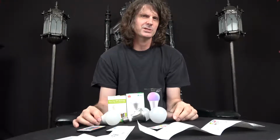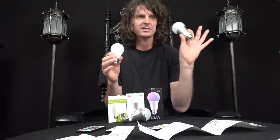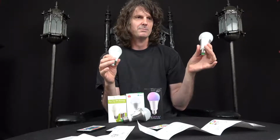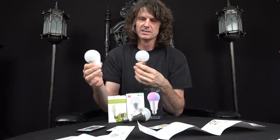Way better than this. Like when the Philips Hue first came out, I got that. And that thing sucks compared to these colors. I mean, I don't even think that could even do green, a true green. But these are so much better, vivid, and can do exactly the color you want.